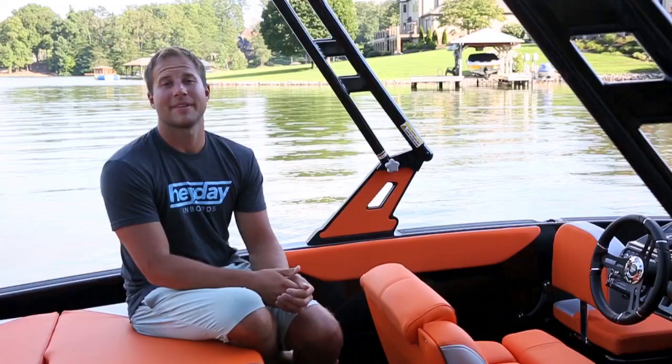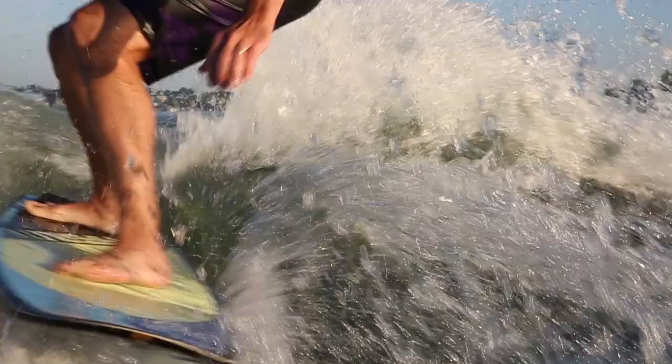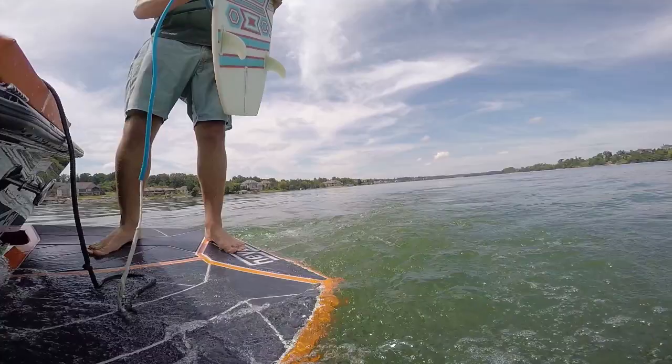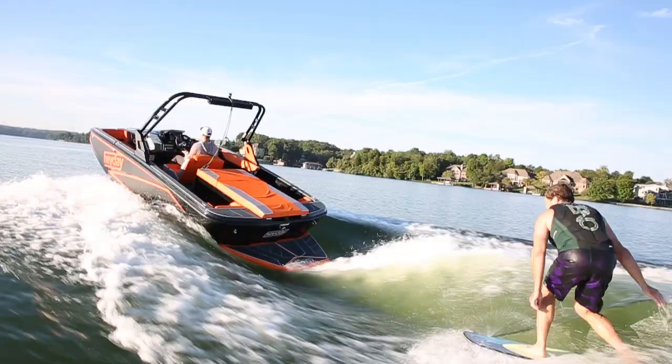At the transom of the Heyday, we have a unique design, unlike anything out in the industry, that enables us to throw a massive surf wave and a great wakeboarding wave without the use of tabs. The platform is conveniently located at water level, making it easy to get in and out of the boat.